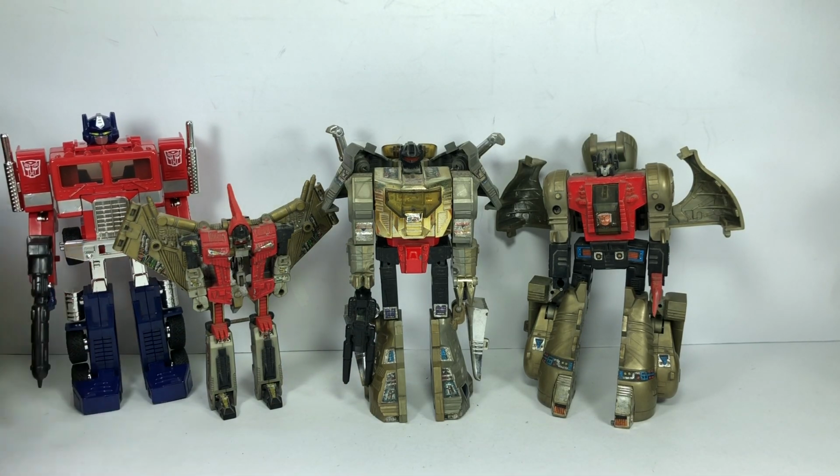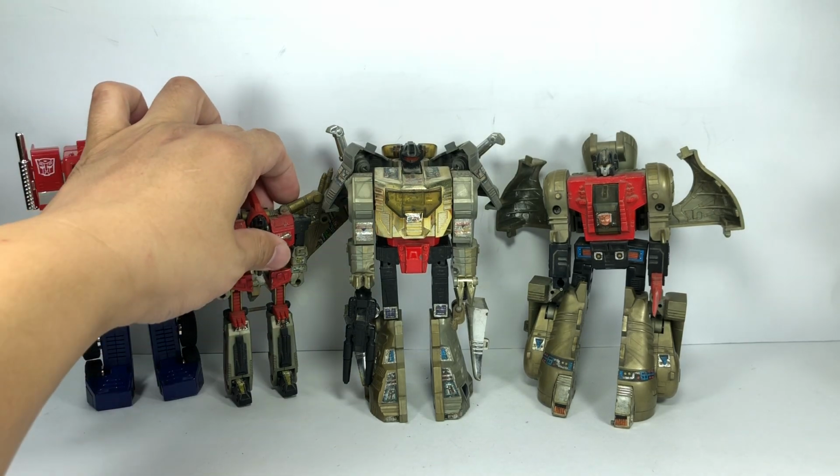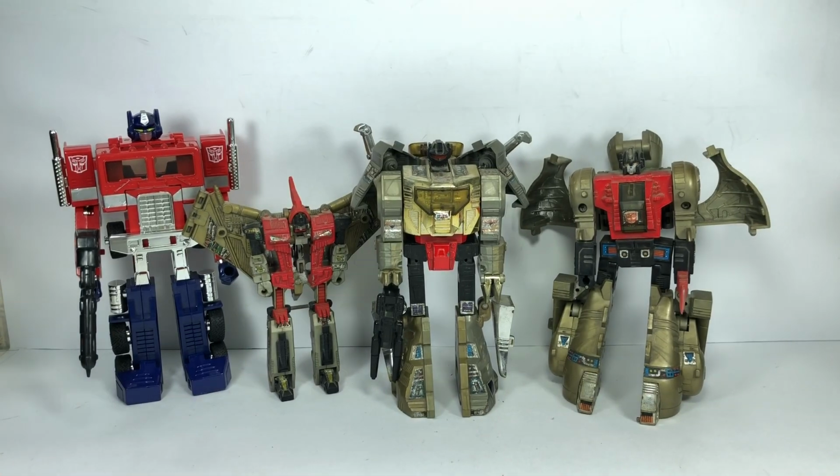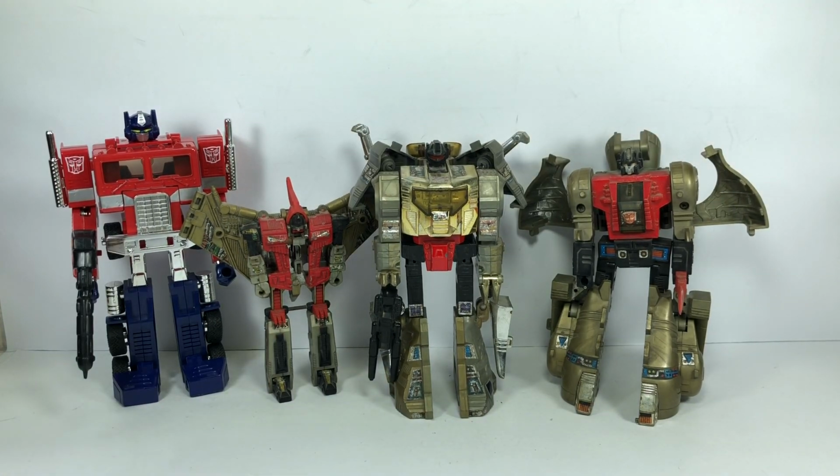This is the G1 Optimus Prime. This is a Takara Tomy version reissue of that old G1 toy. That's why it still looks kind of brand new. Yeah, the scale was much smaller, and one thing about them was they were built tough. I mean, it took forever for them to break, but they did break, but they were made of tougher materials.